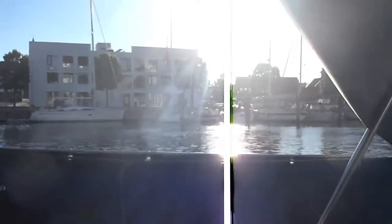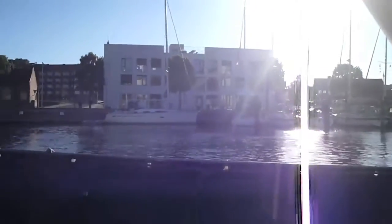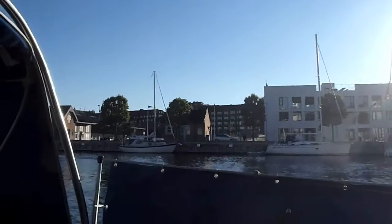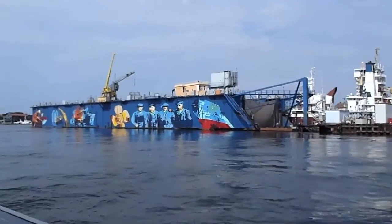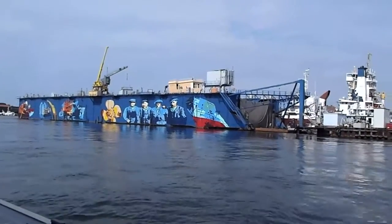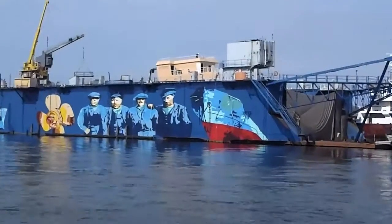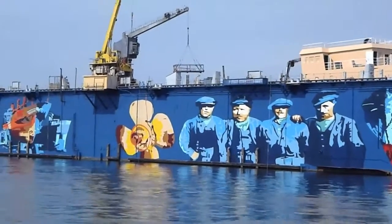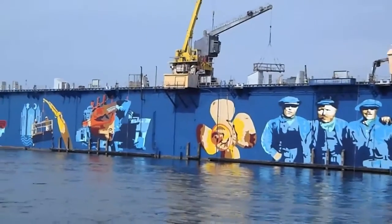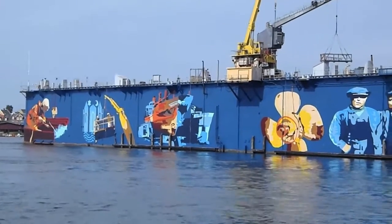You can't see it in the sun, but there are two Sparkman Stevens. Oh, too much sun. Too much sun. It's the city. Well, art for the working people. The old dock.